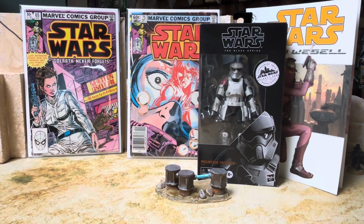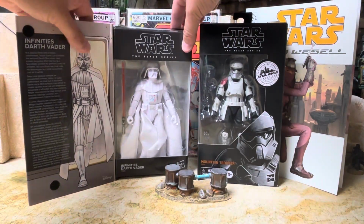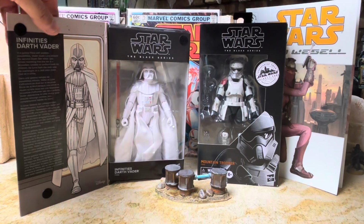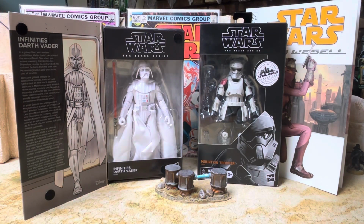Another one that I grabbed is a little bit different, but really cool, and it's this Infinities Black Series Darth Vader. I've got some plans for him, adding him to some of the holiday collection of Black Series figures. I've been making Christmas themed play sets for the Christmas themed Black Series figures, and I thought this Darth Vader would fit right in.